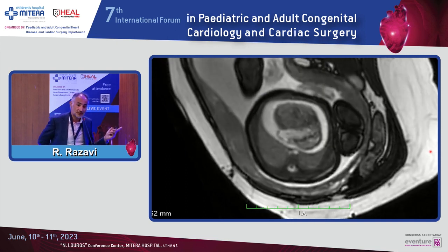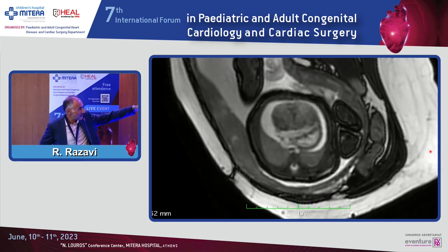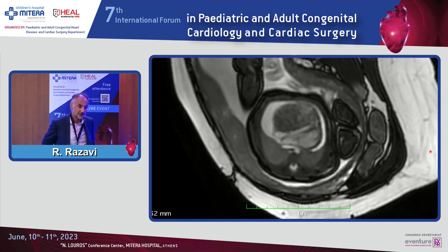And finally, tumors. Here's a fibroma. You see the left ventricle posterior by the spine, the right ventricle at the front. So this fibroma is anterior. There's pericardial effusion around the heart. It's compressing the right ventricle.